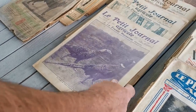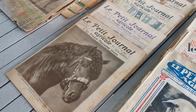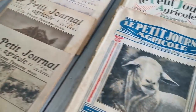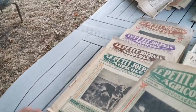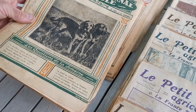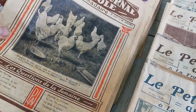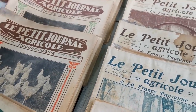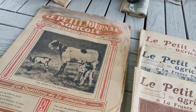A couple of pheasants. Look at that. Beautiful. Madagascar. Some old gentleman in his field. Some hunting dogs perhaps, maybe. Hounds. Yeah, hounds. Le poulet. Cockerels. La coque. Just love them, they're really lovely. That's a bit of agricultural history. So we'll have to do some research into all these.